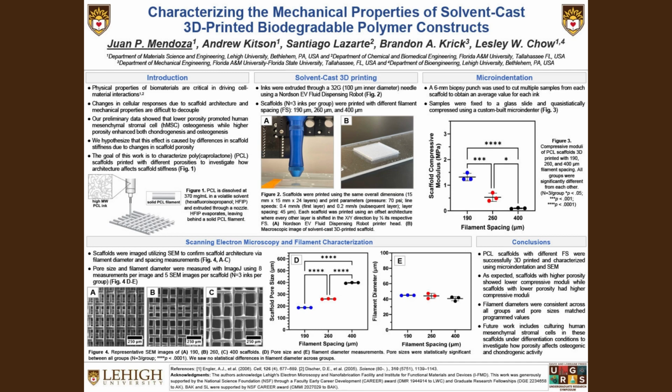Our preliminary data showed that lower porosity, or smaller pores, promotes HMSC osteogenesis, while higher porosity, or large pores, promotes both chondrogenesis and osteogenesis. We hypothesize this effect is caused by differences in scaffold stiffness due to variations in porosity. This work aims to characterize polycaprolactone, PCL, scaffolds printed with different porosities to investigate how architecture affects stiffness.